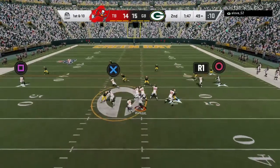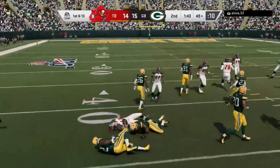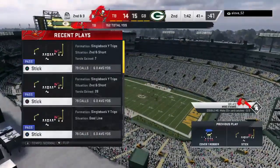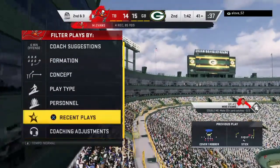The first down throw for Winston. And this is caught by Evans. 7 yards, the pickup on the pitch and catch. Now the Bucs going to use the first of their timeouts as they'll talk things over prior to this upcoming 2nd down play.